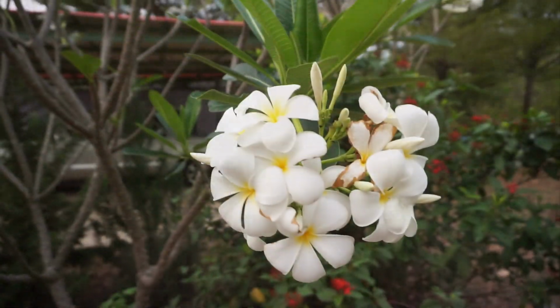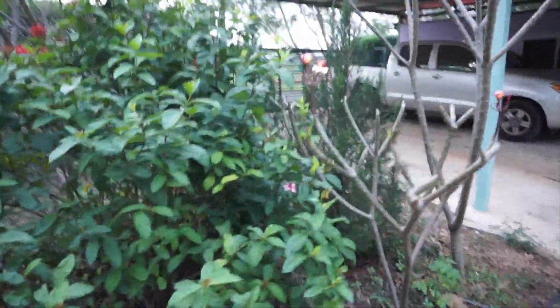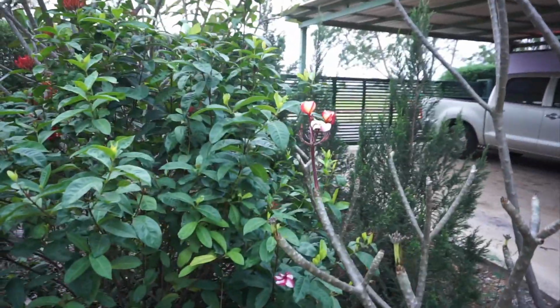So let me show you the Frangipani now. Really nice. The smell is just crazy nice. They're all up on the plant. See them? If you stand over here, because the wind's coming from the roadway, the smell is just incredible. There's a different color one, a little bit more red, this one. But the white ones are the ones that have all the fragrance.